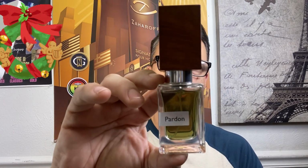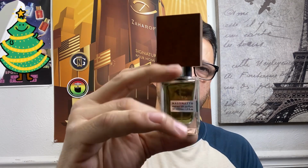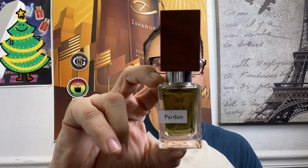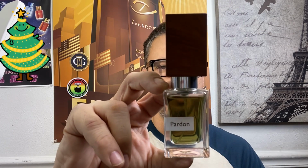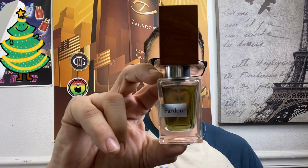All right, guys, next one. Another amazing boozy scent. This one is called Pardon by Nascimento. Wow, I love the presentation. As you can tell, that is a cool presentation. Guys, a very elegant, boozy fragrance. There's an amazing amber in this. There's an amazing chocolate note. There's oud in this. There's a little bit of cinnamon, citrusy.